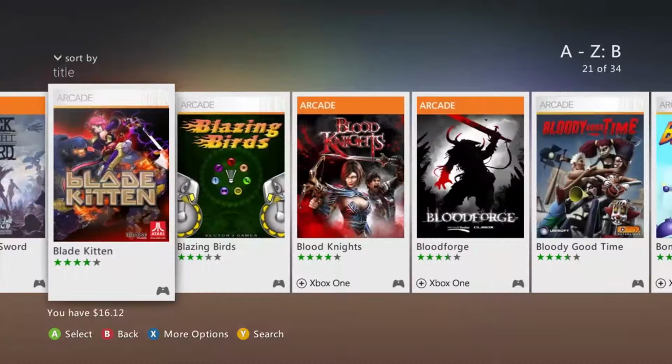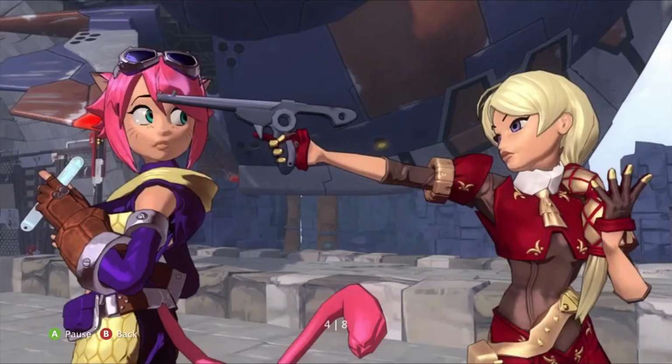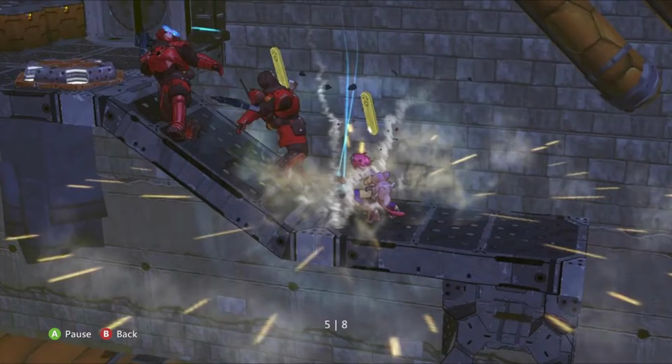We got Blade Kitten. All right, what do we got from Blade Kitten here? All right, looks like your kind of action style game. We're riding whatever that is down the stairs. Uh-oh, ambush, spoils the whole game. They were best friends since they were 2, but money and greed can overcome anything.